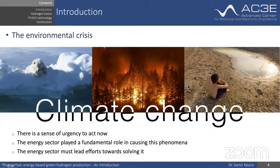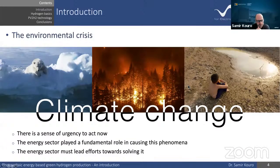The reason why we are talking about green hydrogen has to do with the environmental crisis, the climate change we are now living in. And of course, we know this is generating a lot of changes in our climate and in our way of living, and it will impact even more if we don't do something about it. This is something caused, as you know, mainly by the energy sector. So in order to mitigate the effects of this phenomenon, we have to solve it from the energy sector as well.